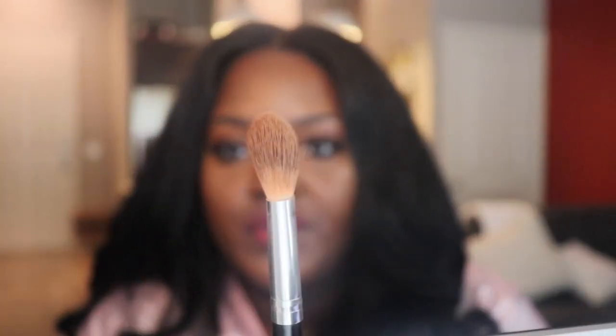Now what I will say is that this powder is not going to be a loose powder. It is going to be a pressed powder. So what I did, I took it on this brush, this little fluffy brush right here, and I literally just pat it underneath the eye. I love the finish of it. I am curious to see how long this will last, but between the e.l.f. blurring primer as well as the powder, my under eye is looking very much flawless. So I'm loving the finish of that.